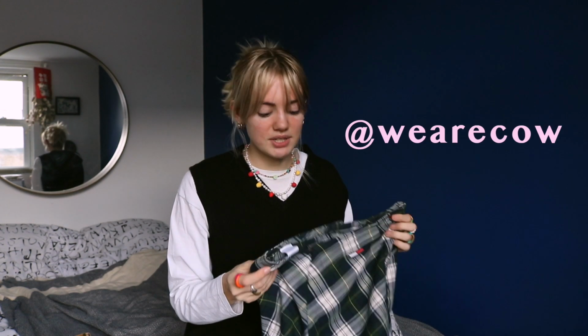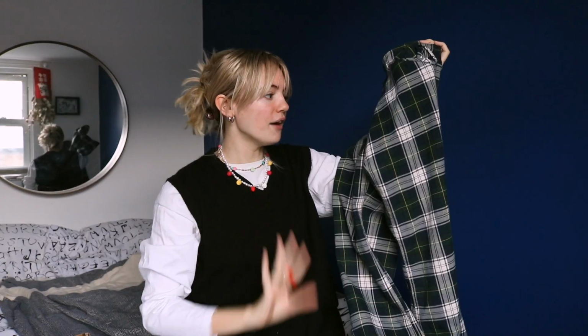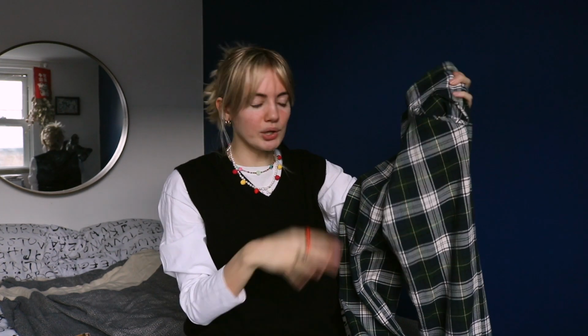Now I'm going to show you some other bits I recently added to my collection. So the first piece are these tartan trousers. I picked these up from Cow in Manchester, the vintage shop, and I've been wanting a pair of tartan trousers for so long now, and these are actually perfect. They're a really nice straight leg fit, slight flare at the bottom, so it gives that perfect flattering fit, and they're a really nice blue and green tartan mix.